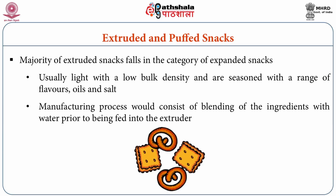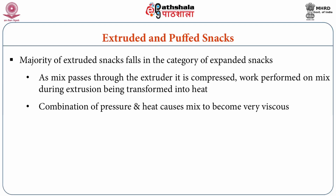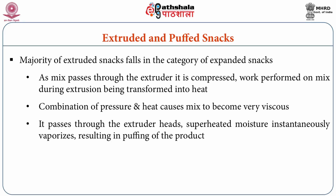A typical manufacturing process would consist of blending of ingredients with water prior to being fed into the extruder. As the mix passes through the extruder, it is compressed, the work performed on the mix during extrusion being transformed into heat. The combination of pressure and heat causes the mix to become very viscous, and as it passes through the extruder heads, the superheated moisture instantaneously vaporizes, resulting in puffing of the product.